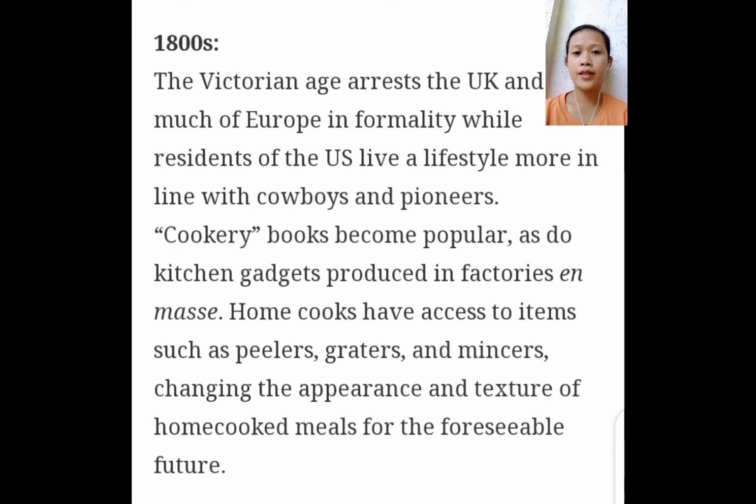So, during this era, cookery books are being introduced to the public, as well as kitchen gadgets produced in the factories, such as peelers, graters, and mincers. This would change the appearance and texture of home-cooked meals, and it is very useful for the kitchen.